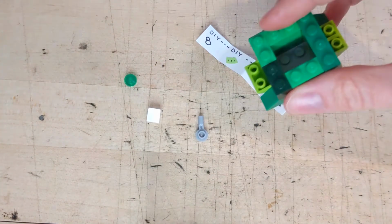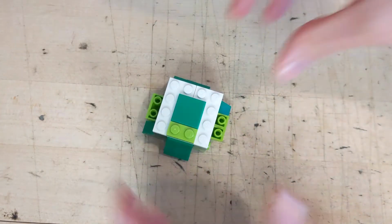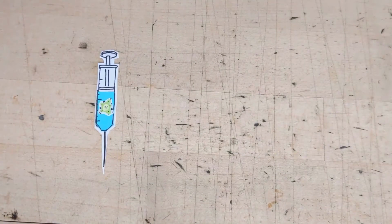So like here, look, we're taking all those things off. You don't want that stuff. Get rid of that stuff. Once it's been altered sufficiently, it can be used in a vaccine to trigger an immune response without being harmful to our bodies. Good job.